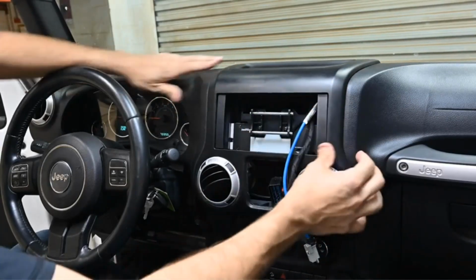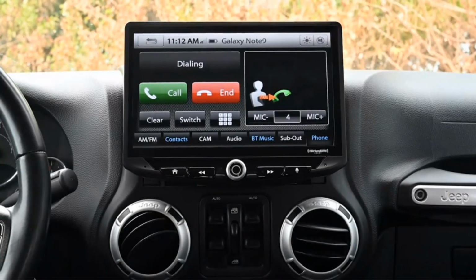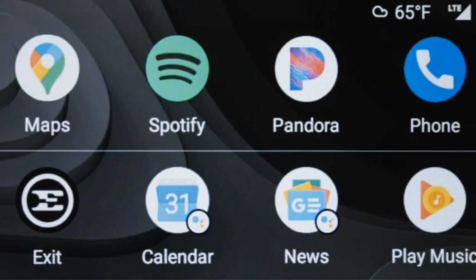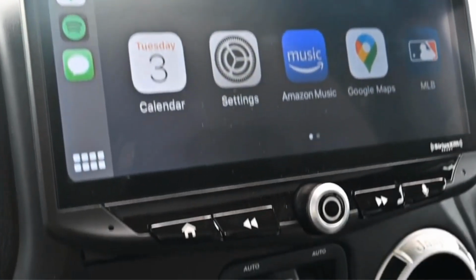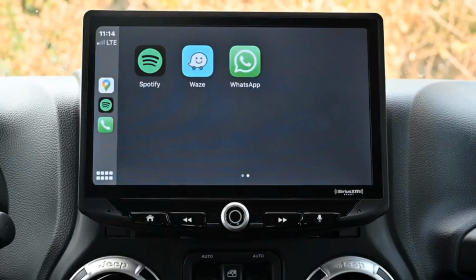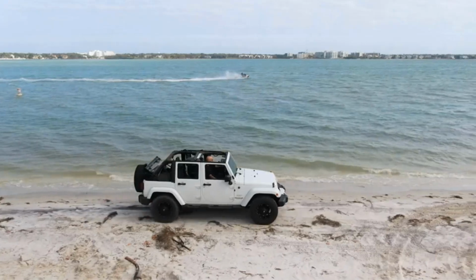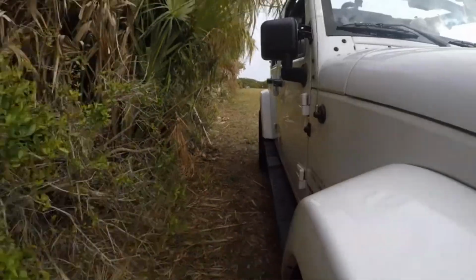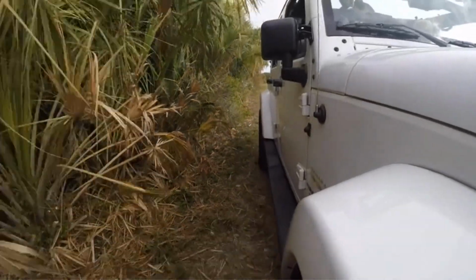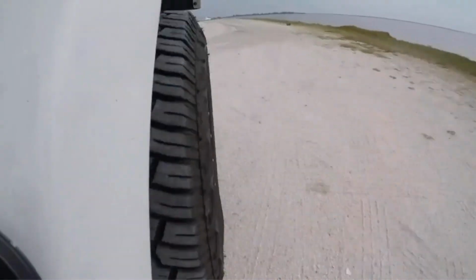One of the standout features of the Stinger system is its compatibility with popular smartphone integration platforms, such as Android Auto and Apple CarPlay. This allows drivers to easily connect their smartphones to the car's stereo system, enabling access to navigation, music, and messaging apps directly from the touchscreen display. Bluetooth connectivity allows drivers to make and receive calls safely while on the road. The system also includes dual USB ports, providing convenient options for charging devices and accessing media files.